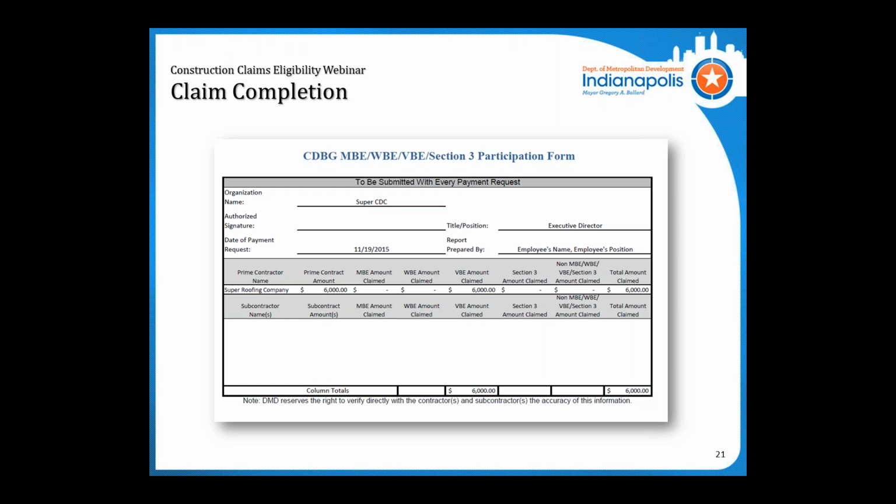And if you are working with a general contractor, the general contractor will go under the prime contractor name section, and then all other subs will be below that, and you'll have to work with your general contractor to differentiate which business is certified under which category, if at all.